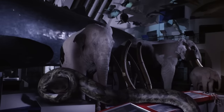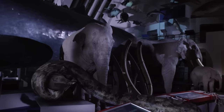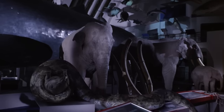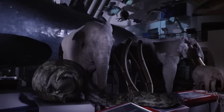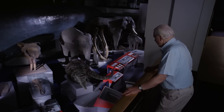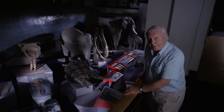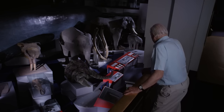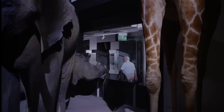Constrictors, having seized an animal with their jaws, wrap their coils around their prey and squeeze so hard they stop their victim's heart and it dies within a few minutes. I wonder if he realizes that his dinner tonight is a fiberglass model. I'll leave him to it.